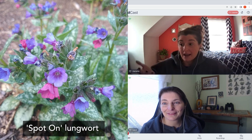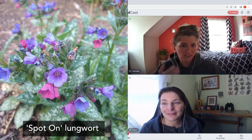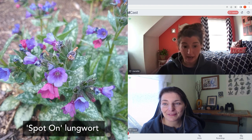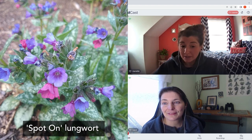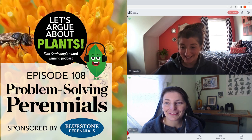Now, I'm guessing because it's not in these super moist conditions of a moist shade area, that's why I have not seen any instance of powdery mildew or anything of that sort. It also, I'm sure, is due to some of the breeding that they're doing with these new lungworts, but so far so good. So if you need a dry shade plant that is just gangbusters and really puts on a spring show, I would go with Spot On lungwort. It was a happy accident. I will call it that.